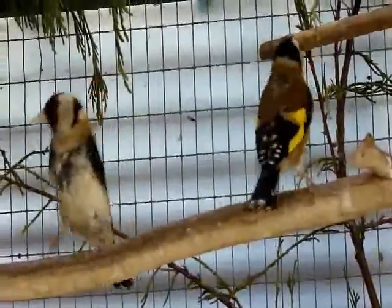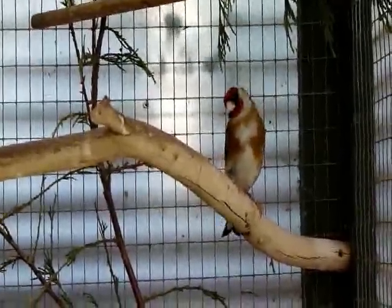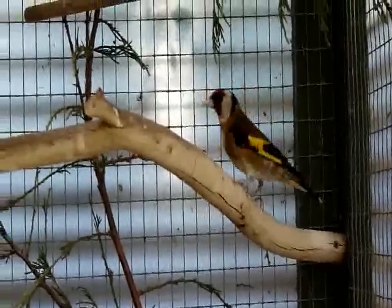But they've been feeding. The cock who's on the right there, he's actually been feeding the hen. Sometimes he likes her, sometimes he don't, and he'll chase her away. Then the next time they'll sit close together and he'll feed her.